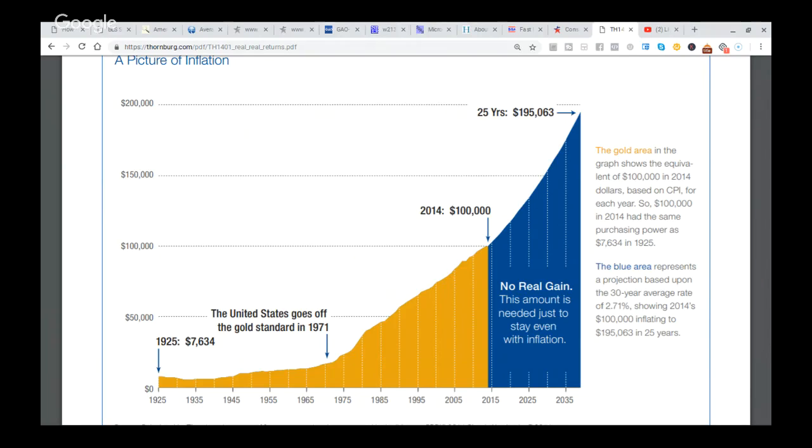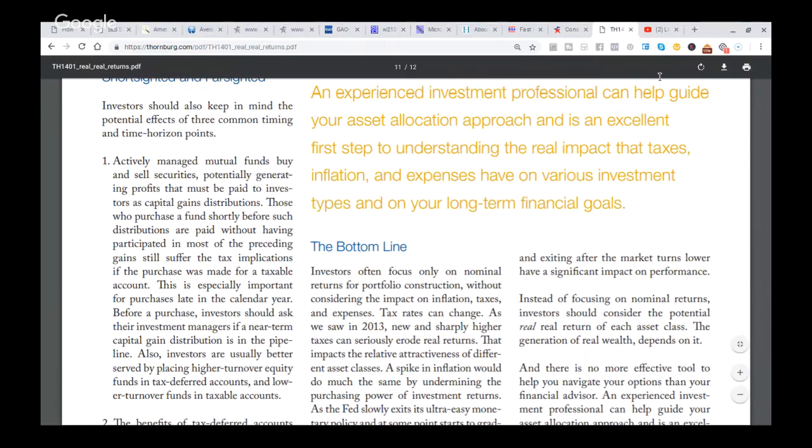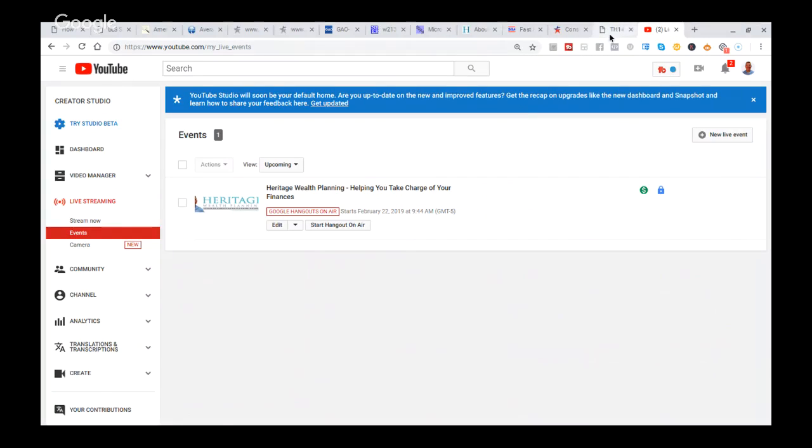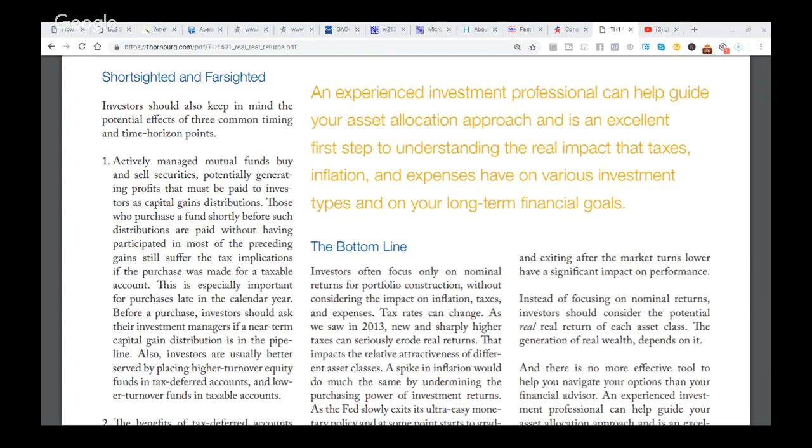You need 2.71% just to stay on pace with inflation. But don't forget, you're going to pay tax on that 2.71. So anyway, I tell you, man, I cannot stress how much I love this chart. Let me go back here. There we go.